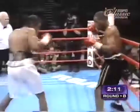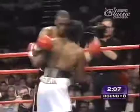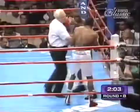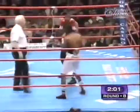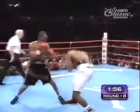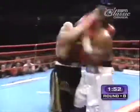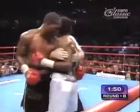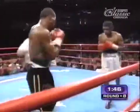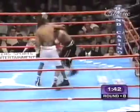Vanderpool is tough. Slowly coming forward. It's an awkward way of... Oh, both guys got whacked. They both walked into body shots. Let's go. Let's go. Glancing right hand from Hopkins. Oh, right uppercut from Hopkins. Hopkins is doing some of his best work and he's tied up. That's a sign of a clever fighter. It's going to make every punch count.